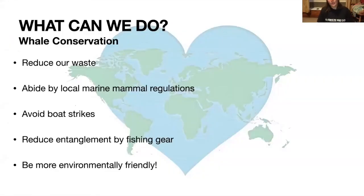So just to round up, what can we do to protect these amazing animals for years to come? First off, just every little helps, starting with simple things, just by reducing our waste. Cutting down on single-use plastics and using reusables. So for example, coffee cups, by taking your own coffee cup to get your hot chocolate from the cafe, really helps just cut down waste that could potentially end up in the ocean and harm these animals.